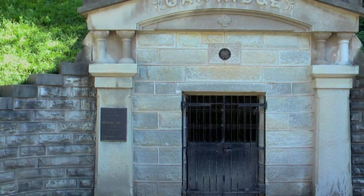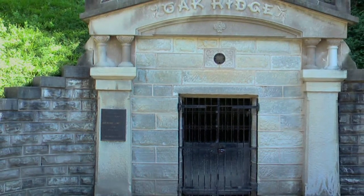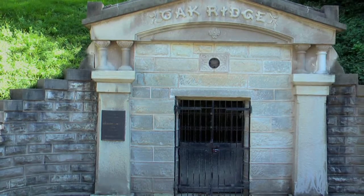This tomb here has been the only resting place for Tad and Mary. The others had been moved to the tomb from other spots.